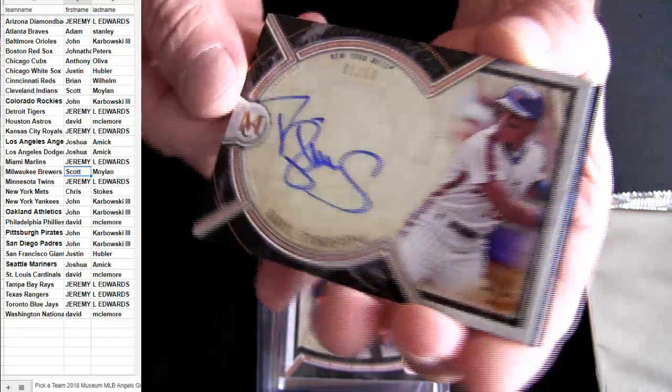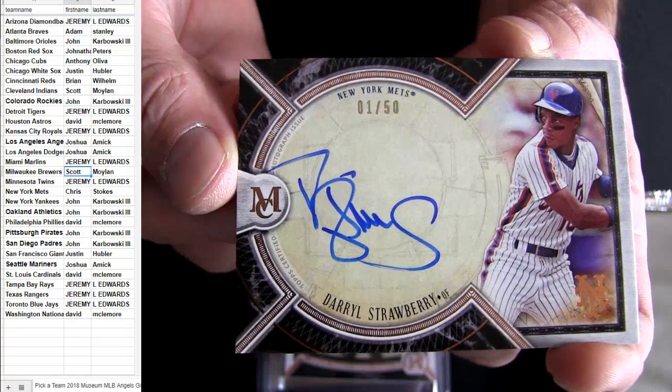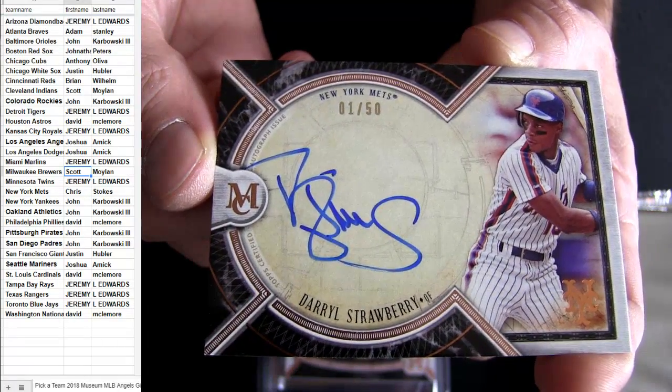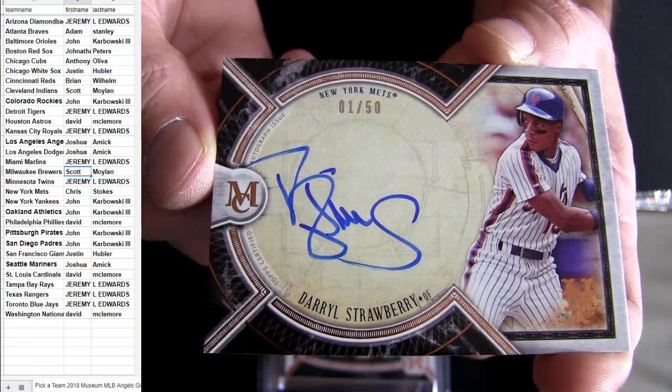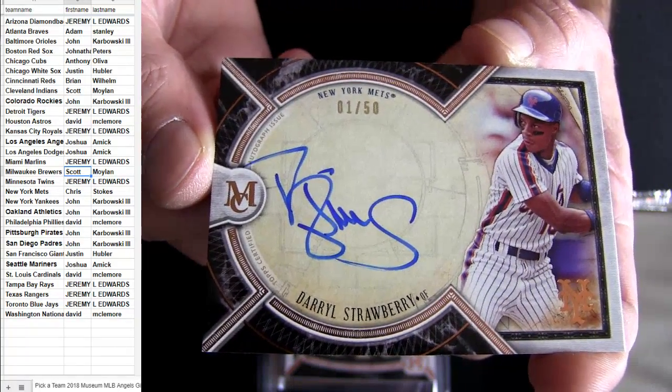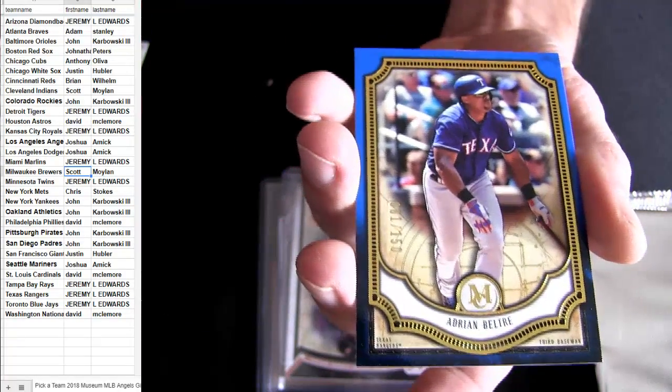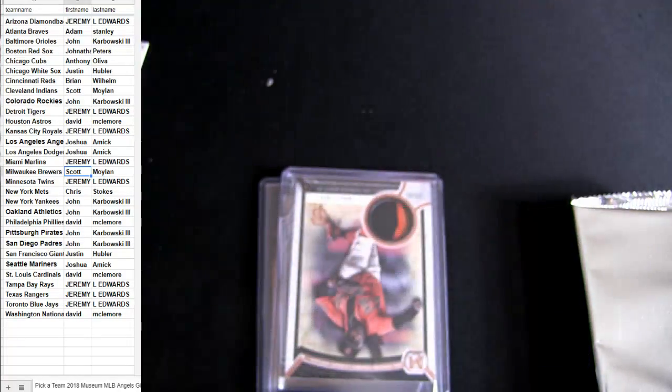All right, 3 base, Strawberry, Mets, numbered to 50. It's going out to Stokes for the hit. First one off the press, number 1 of 50. Strawberry. Texas, Beltre.